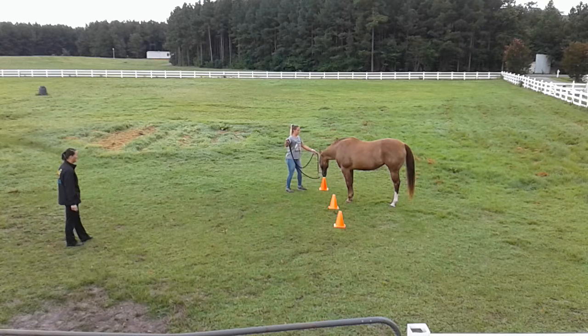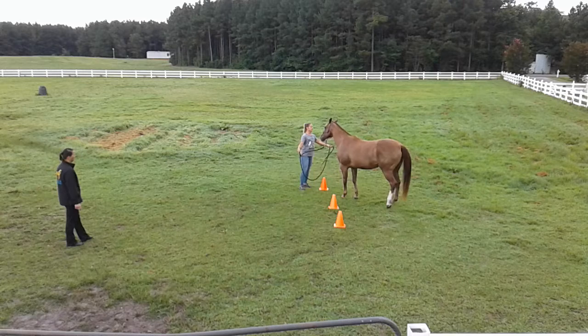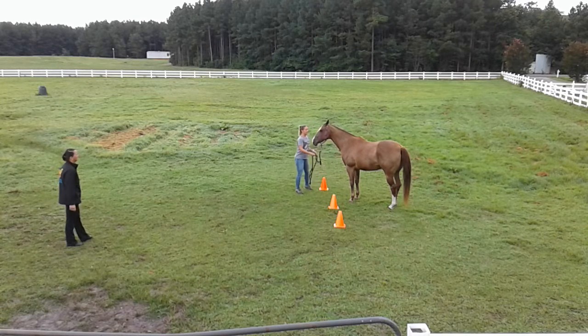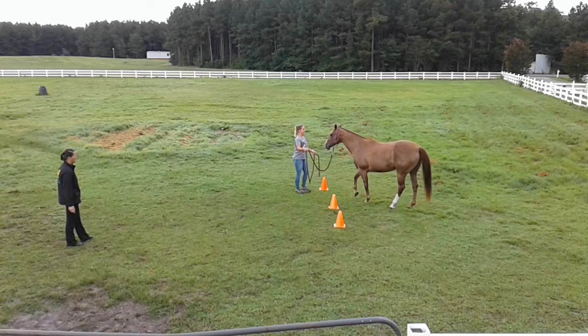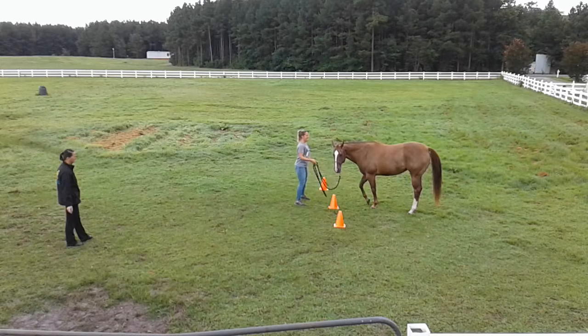Now you have to be real careful about how much forward she gives you because she'll step right on that cone with her front feet. She's very particular about what she does with her front feet. Yep. Good.